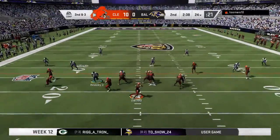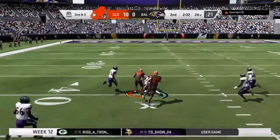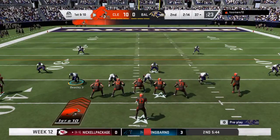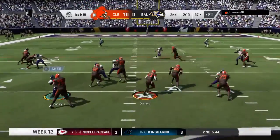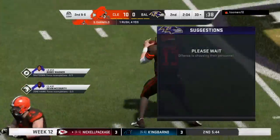Throwing again on second down. Darnold. Oh, he's got a man wide open, complete. And they'll get this well past midfield before being stopped just before the 35. Boy, he ran free there after the catch as that winds up going for 38. And now he'll tuck it and run. Give him 4 yards there on the first down keeper.